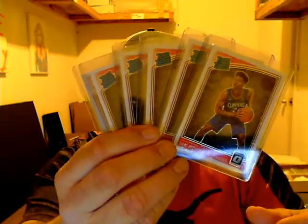I got, what do we got here? I got 6 of his optic rookies. I think they're going to be underrated as well. And when Prism gets out of reach, people tend to go for the optic. And I'll be honest with you, I like the look of the optic better personally. I like the rated rookie. I don't know why people are so in love with Prism. To me, it's just very bland, but that's just me.